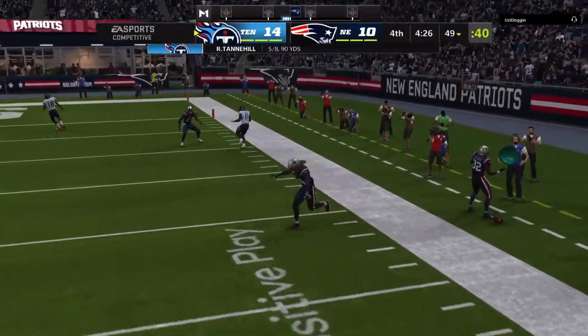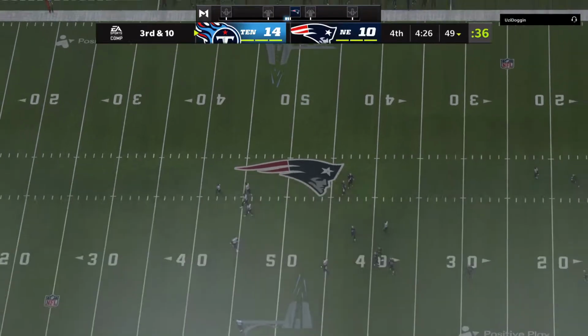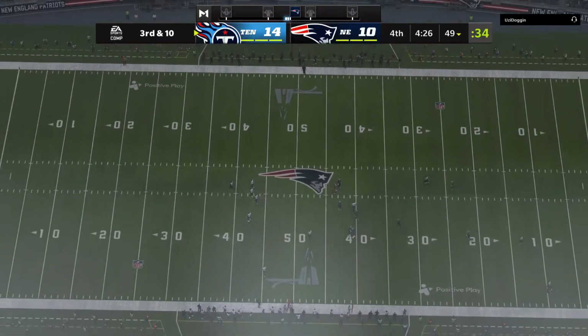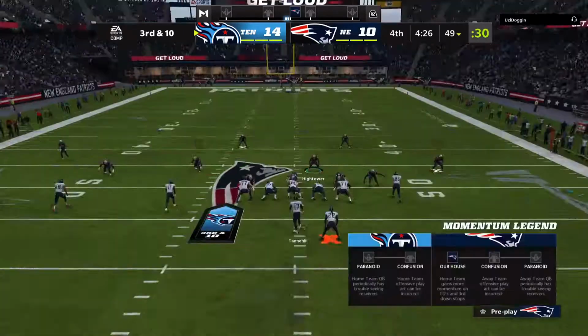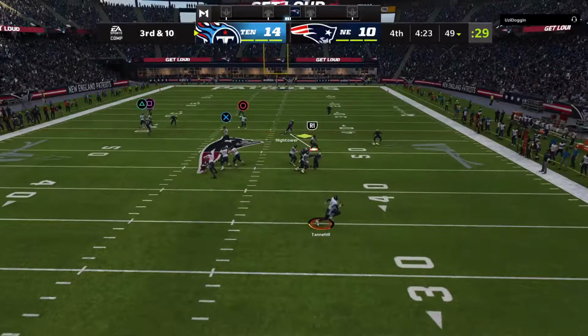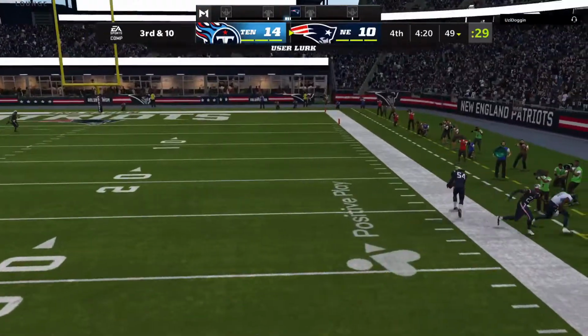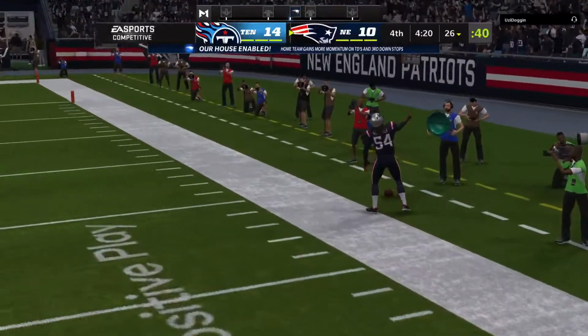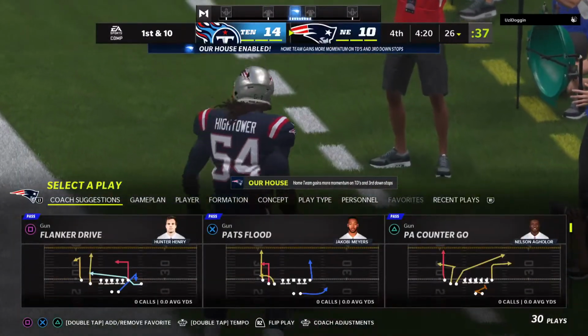Now a deep ball there on 2nd down, but it'll wind up incomplete. He was trying to get it to A.J. Brown that time, and it's 3rd down. An important play right here, 3rd and 10. And I would expect pressure here. Throwing on 3rd down, Tannehill. And look at this. They get the turnover they needed. It's intercepted. Picked off by Dante Hightower.